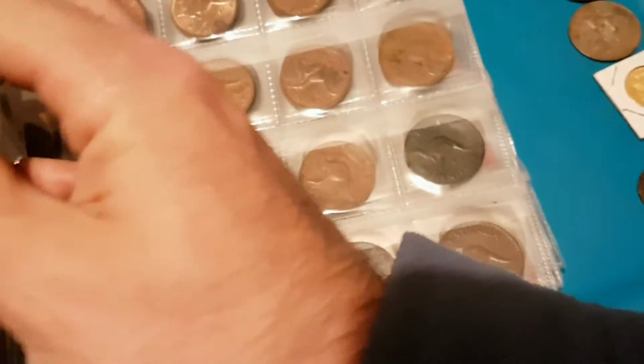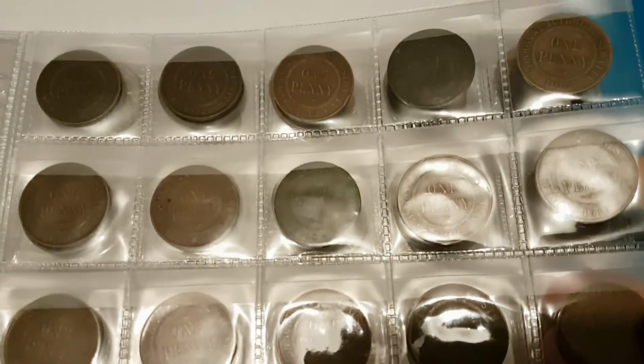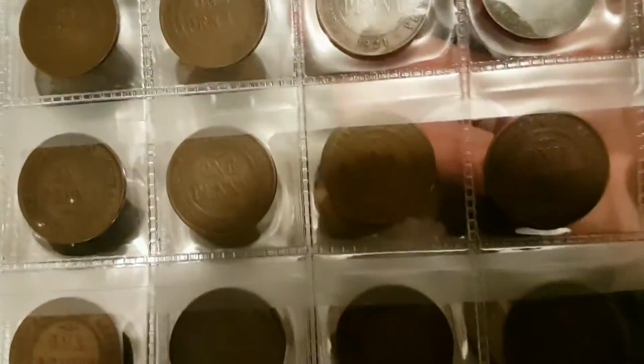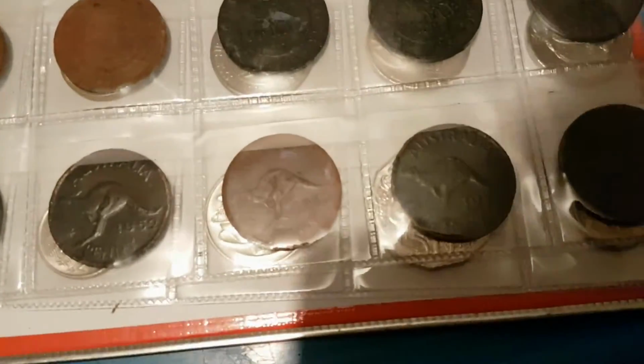Yeah, these ones I bought in coin shops, like for the halfpennies. Some of the ones that don't look in as good condition are the metal detecting finds.